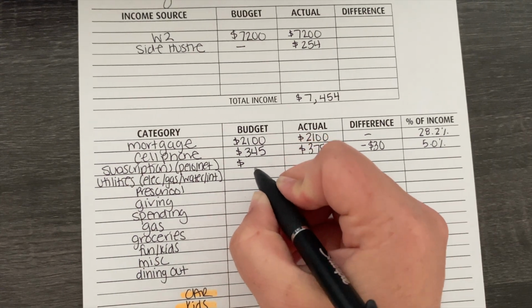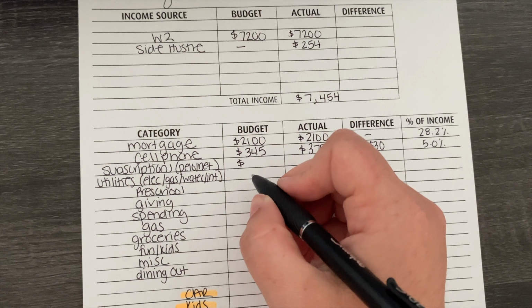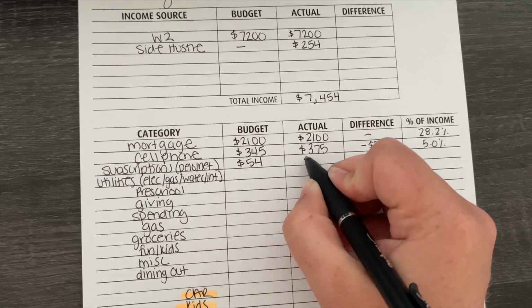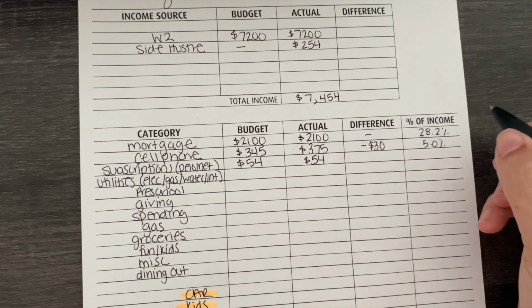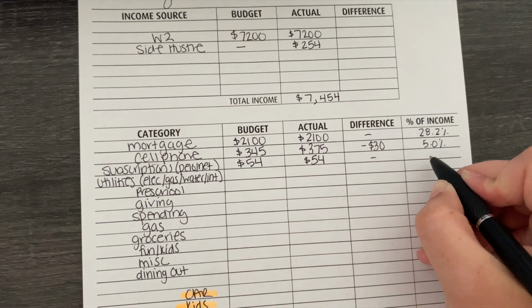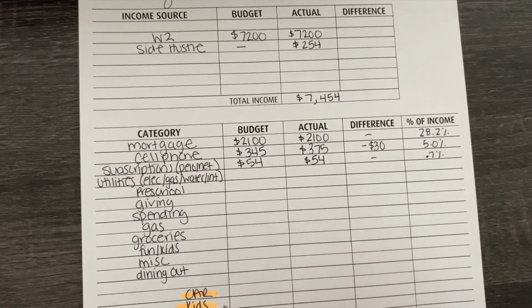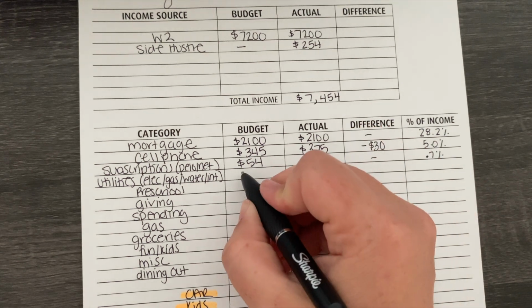Next up is our subscriptions. This is our Peloton subscription and our Netflix subscription. I combined those two because those are our two main subscriptions that we have. So $54 for that. Next up, we have our utilities. This is our gas, electric, water, and our internet this month. We pay water quarterly, so we don't have to pay it every single month.